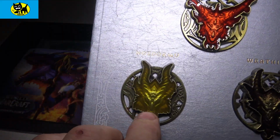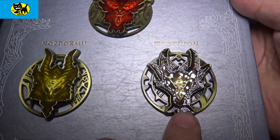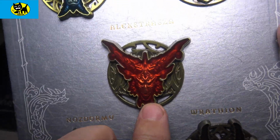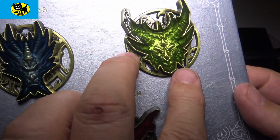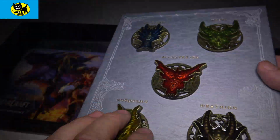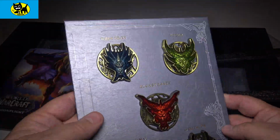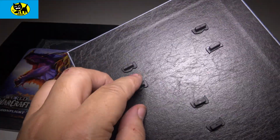Very, very cool. Love the reflective surfaces. So many cool dragons. You can see each one, I'll go through and show you. Look at that red one. Oh, look at that. And look at the green. Oh, wow. These are just really nice. A nice, very thick cardstock, so this is something you could actually frame if you want. On the back here, you got little rubber clasps.